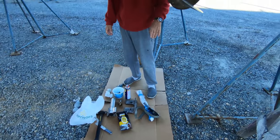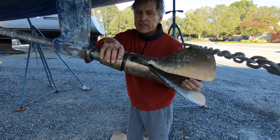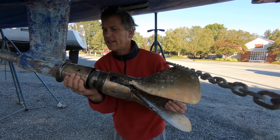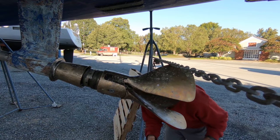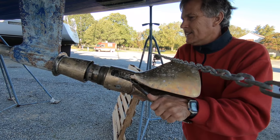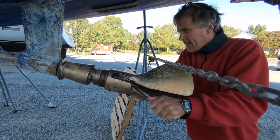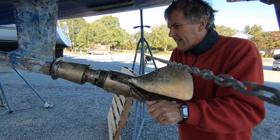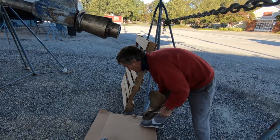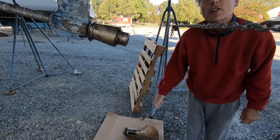Day three in the yard. Propeller part two. After a night soaking in the nice WD-40 bath, this has come off quite easily, and the propeller should, in theory, come off. Hey! One propeller off. That was easy, or looked easy.